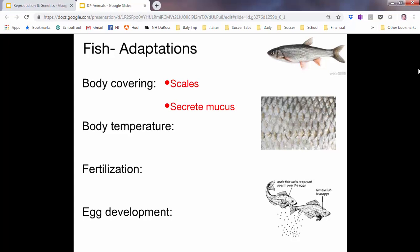They provide a protective layer, but they also secrete a mucus. If you've ever gone fishing and picked up a fish, it's slimy and slippery, and that's because they have this layer of mucus. They secrete it, and it helps protect them from parasites and helps them move and glide through the water pretty easily.